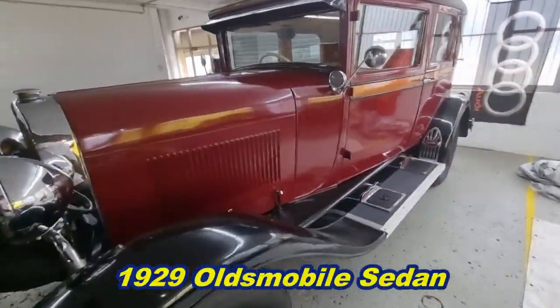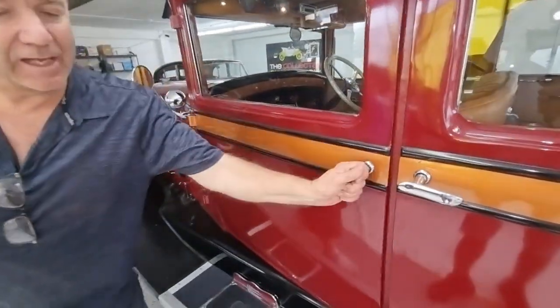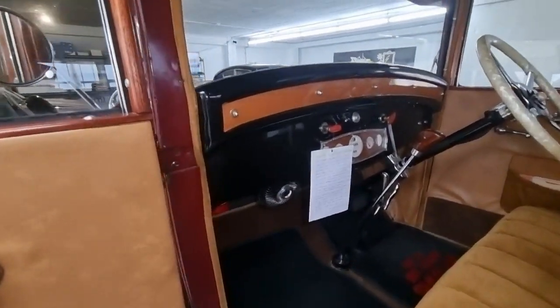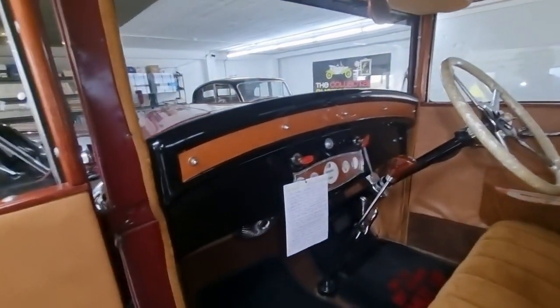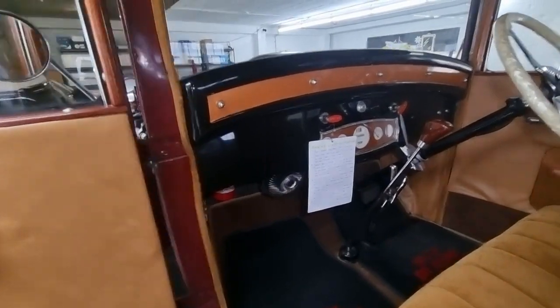What is it, Paul? 1929, 6-cylinder engine, sedan they call it. Basically a stunning car. Jump in and drive to Melbourne in this. Yeah, I bet. Look at it. It's just stunningly restored. It'll cruise all day at 80 to 90k. What sort of engine's in this? 6-cylinder.